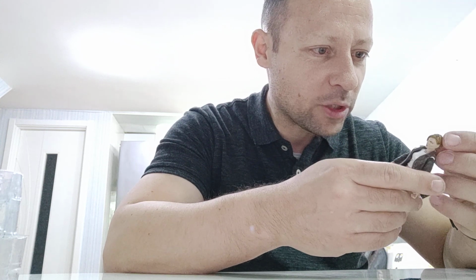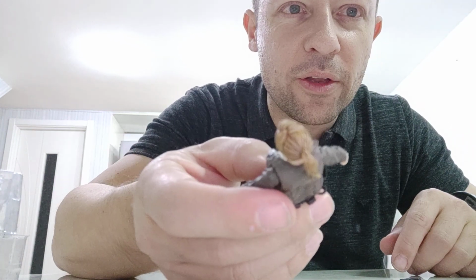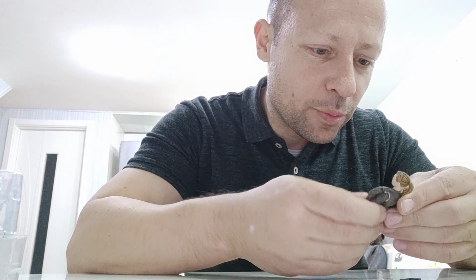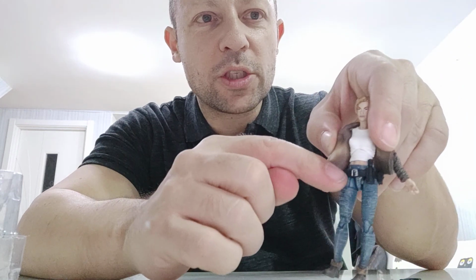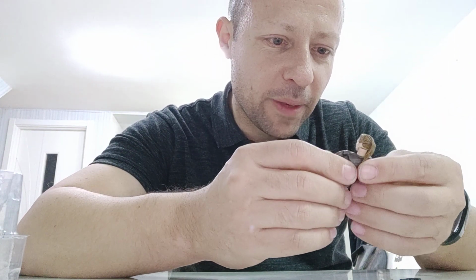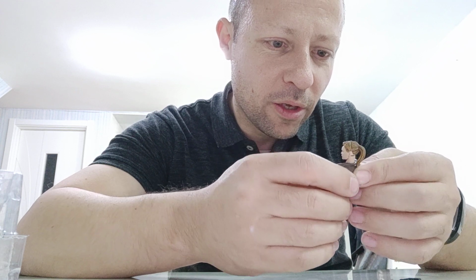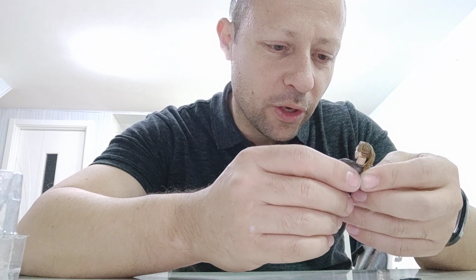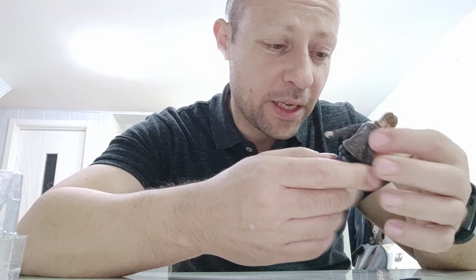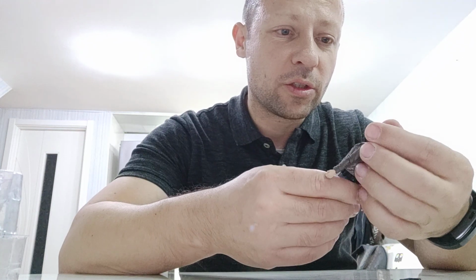Nice paint job. There's weathering, there's inking on the hair, which is nice. The face is particularly well done as well. The body sculpt is pretty good. She's got some abs, you can see just down the bottom here. Not too big on the boobs, so as to make her unrealistic. A natural sculpt and good clothes lines as well on the jeans and on the upper body and on the jacket. So that's a really nice job done there.